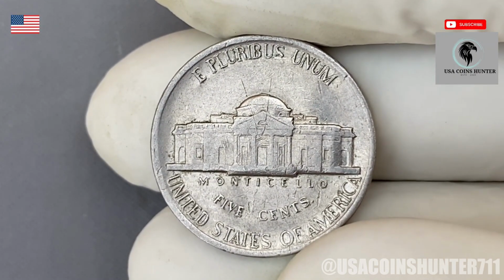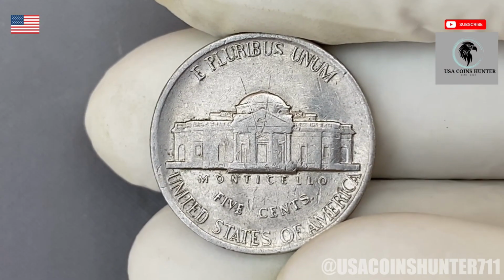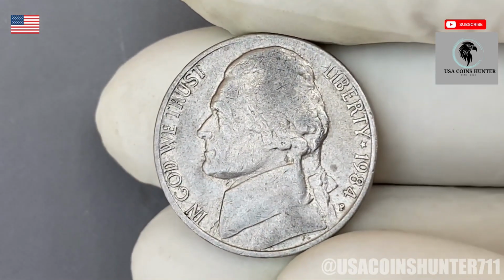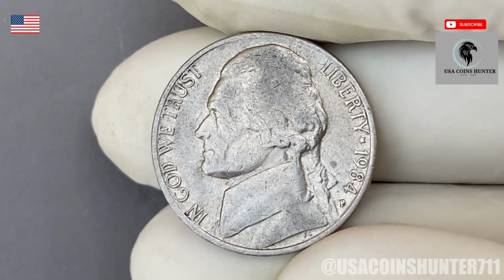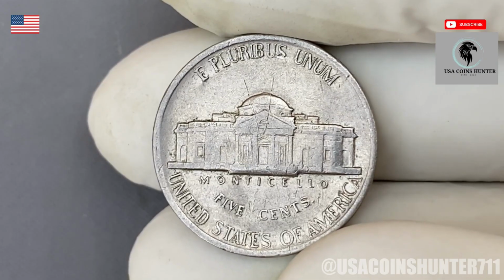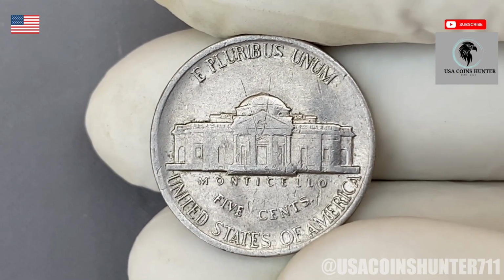Then there's the matter of condition. Most nickels from 1984 went straight into circulation and picked up scratches, dings, and wear from years of handling. Finding one in pristine, uncirculated condition, with sharp detail and no damage, is a challenge. That's why mint state coins or those with the coveted full steps detail on Monticello are especially valuable. The full steps grading refers to the clear, sharp lines on the steps of Jefferson's Monticello home. Coins with crisp, fully defined steps are incredibly rare, and collectors are willing to pay a premium for them.